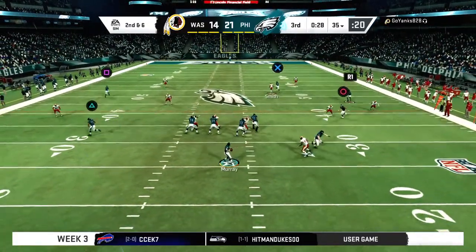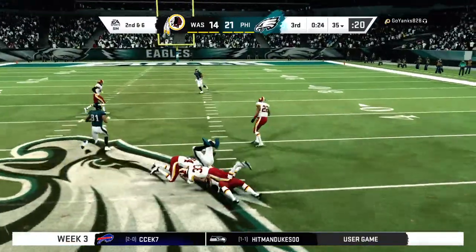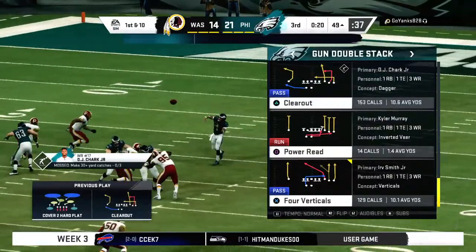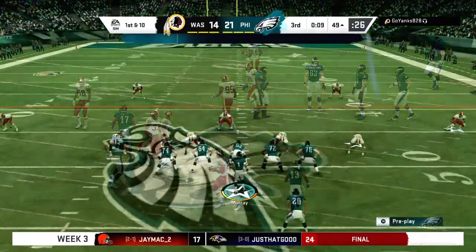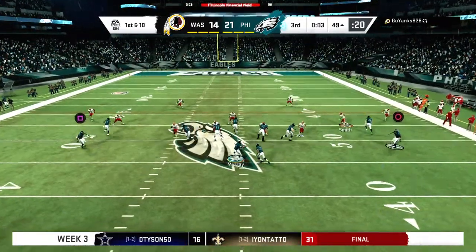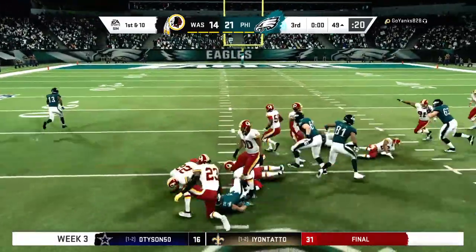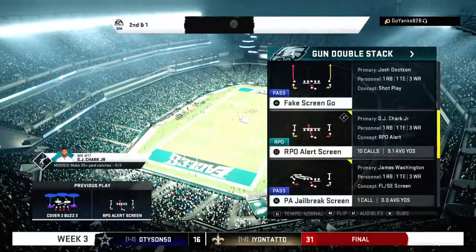From the 35 on second down, Murray. That one complete. He finds Sharp. And he'll be taken down, but not before he gets into enemy territory. Philadelphia picking up the first on a gain of 15. And this should be the final play before the quarter ends. On first down, Pollard. And he'll go down, and that will do it for the third quarter of action.